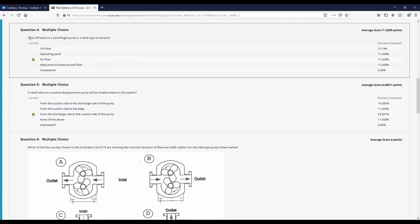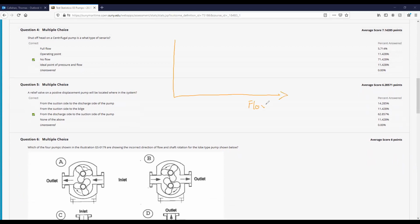All right. Shut-off head at a centrifugal pump is what type of scenario? All right. Remember our charts that we utilize. All right. So if we have our chart, we have flow on the X, and we have pressure on the Y. All right. We have our ideal line, which seems to be going off on a nice little angle. All right.